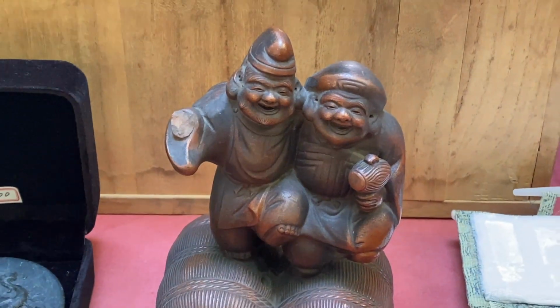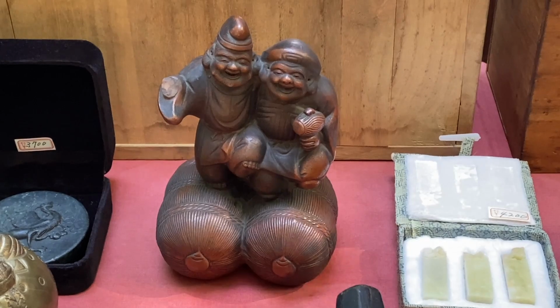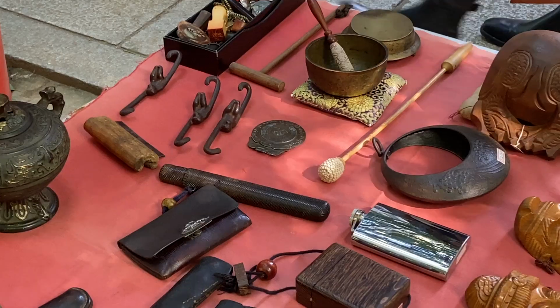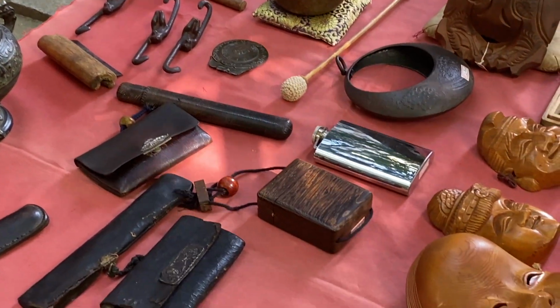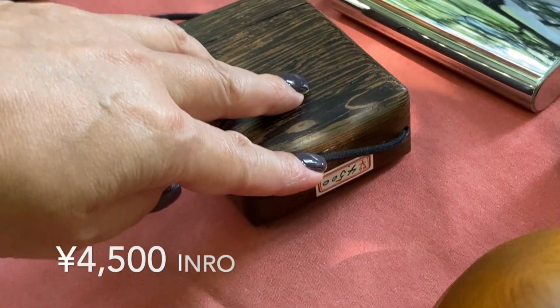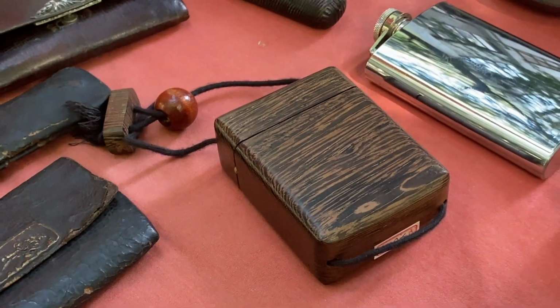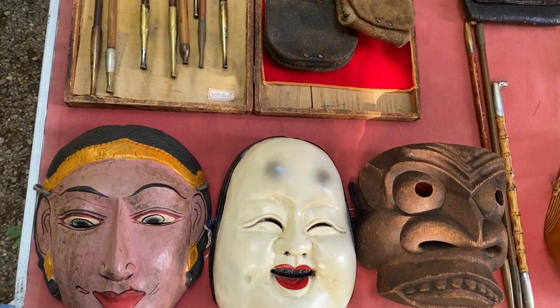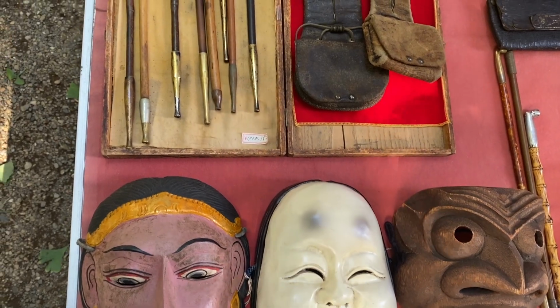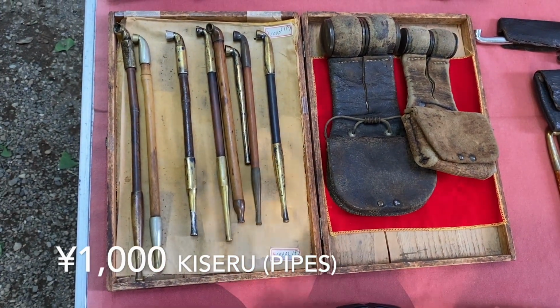The lucky gods, Ebisu and Daikoku, are both standing on Daikoku-ten's rice bales. Both essentially are associated with prosperity in business, having a good harvest, making a good catch. A wooden indo, showing it for size against my hand. An otafuku mask sandwiched by some non-Japanese masks. Some more of those kiseru pipes.